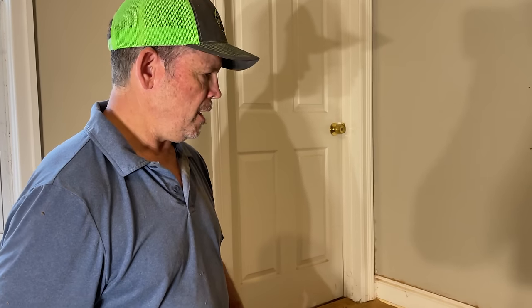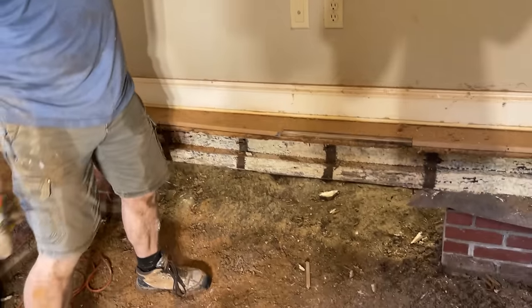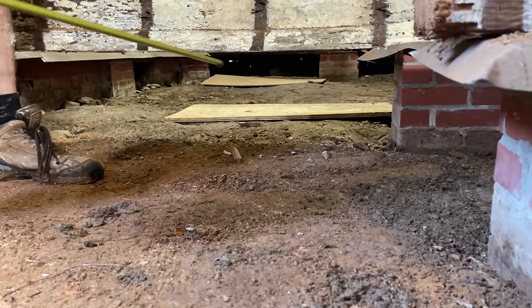Alrighty gang, we're gonna take a little break and catch you up on what we've done. So this room is completely demoed. You saw how easily it came apart. The framing was just gone. It was rotten. It was shot. Now just to give you some bearings, when I started the video, I was on the other side of this wall, facing that way. Now you can actually see through there right here.